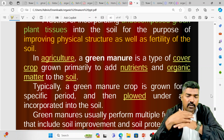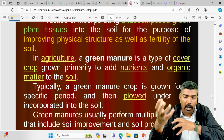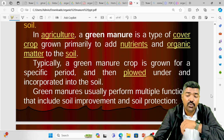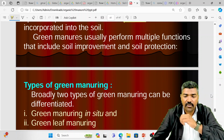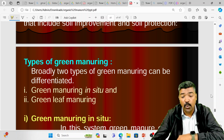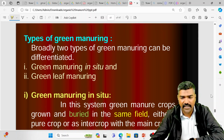Typically, a green manure crop is grown for a specific period and then plowed under and incorporated in the soil. Green manures usually perform multiple functions, including soil improvement as well as soil protection. There are different types of green manuring: green manuring in situ and green leaf manuring. Broadly, two types of green manuring are differentiated.